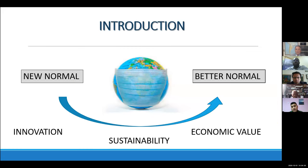In addition, as we now adjust to life with the COVID-19 pandemic, we are all forced to adjust to what has become a new normal, and required to transition towards making life a better normal. As it relates to pavement engineering and the road building and rehabilitation industry, we are now being forced to embrace innovation, sustainable pavement practices, as well as employing economically advantageous pavement solutions.